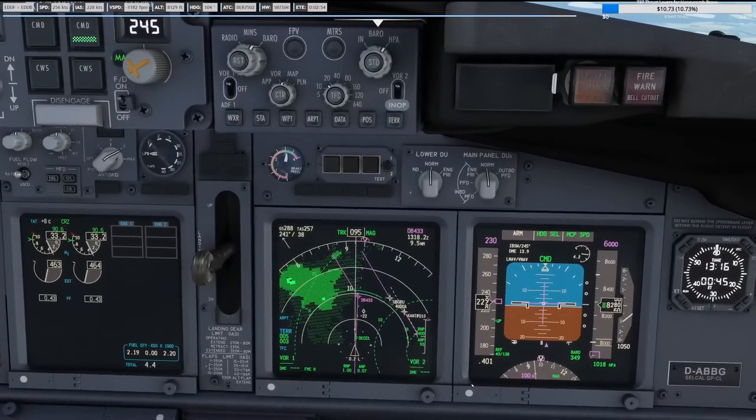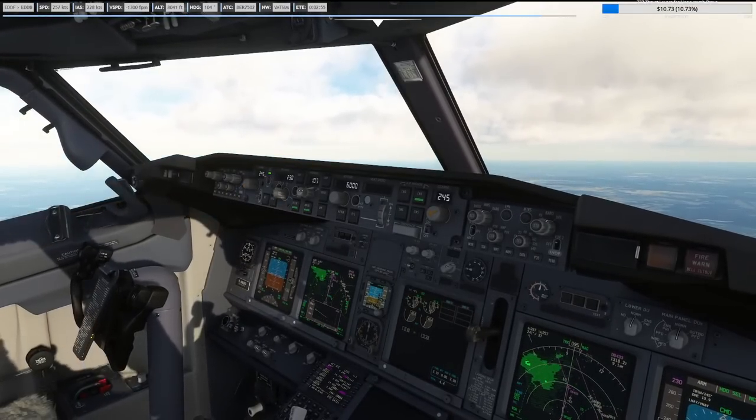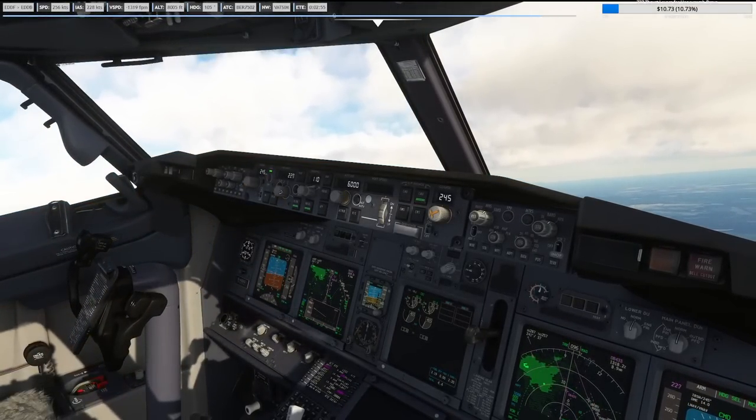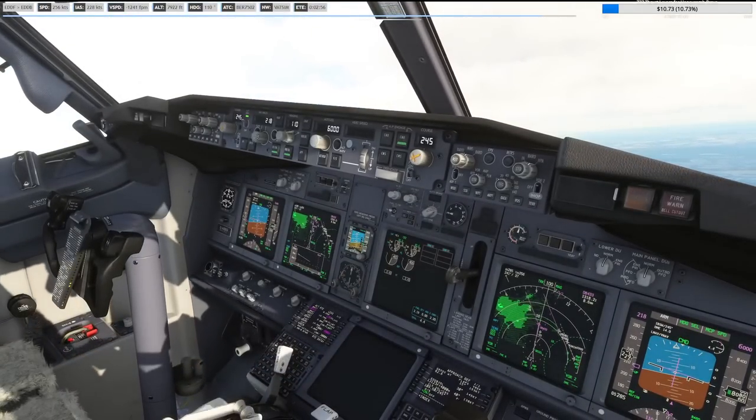Air Berlin 7502, right by 10 degrees, reduce speed 210. Air Berlin 7502, right by 10, speed 210. Lufthansa 1 Victor X-ray, contact arrival 136.1, bye-bye.